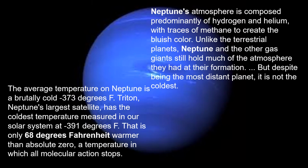Unlike the terrestrial planets, Neptune and the other gas giants still hold much of the atmosphere they had at their formation. But despite being the most distant planet, it is not the coldest. The average temperature on Neptune is a brutally cold minus 373 degrees Fahrenheit. Triton, Neptune's largest satellite, has the coldest temperature measured in our solar system at minus 391 degrees Fahrenheit. That is only 68 degrees Fahrenheit warmer than absolute zero, a temperature at which all molecular action stops.